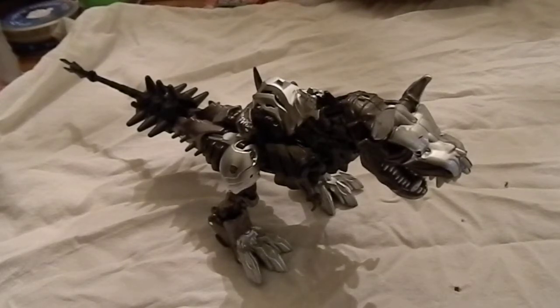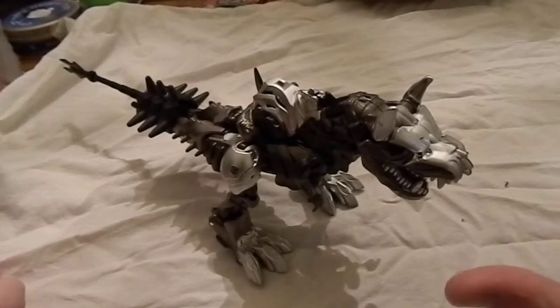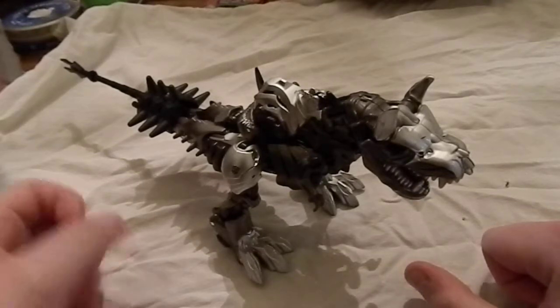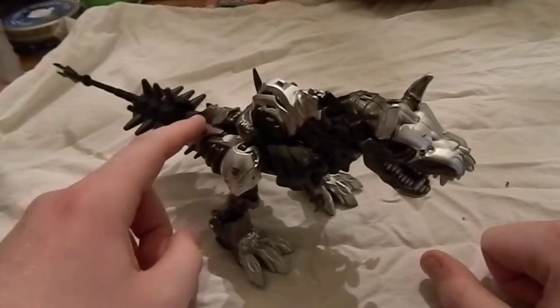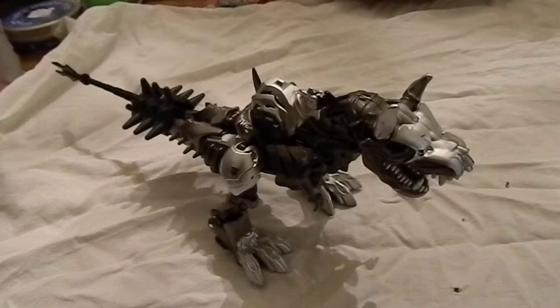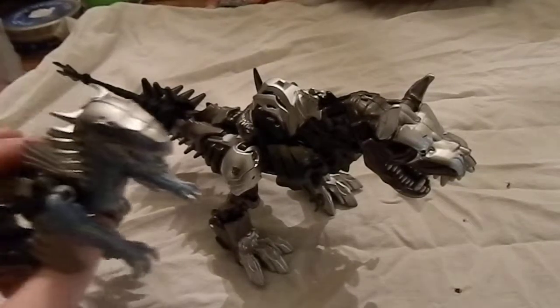Anyway, this guy is actually a repaint, as with the Premiere edition of the Age of Extinction Voyager class Grimlock. Now I didn't pick that guy up because once again the paint job. That guy was orange right here, and a little bit here, and maybe here. And I didn't really think that was a good paint job for the movie. It wasn't really all that screen accurate, as with all of the Dinobots. As I said with this guy in his video.